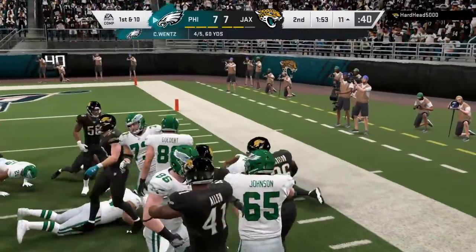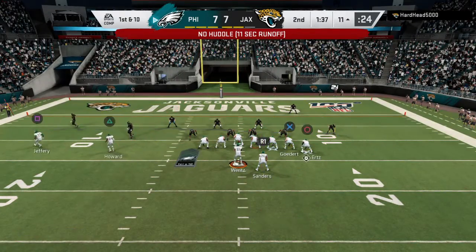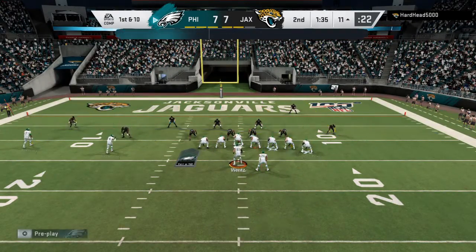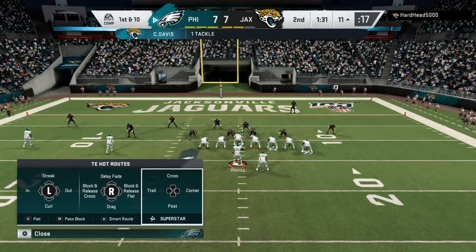And down inside the 15, shy of the 10. 10 yards there and an Eagle first down. It's a gain of 10. First down, Philadelphia.